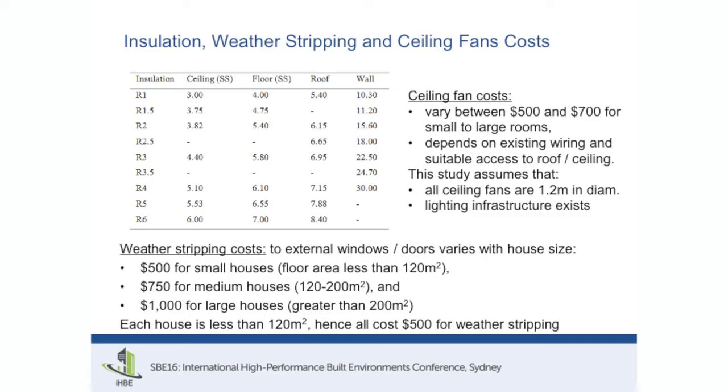When we talked about other costs, we assumed that ceiling fans were not also included in these houses. And the cost of ceiling fans is given there between $500 and $700, and also based on the size of the room that dictated the size of the fan. Like I said, weather stripping was only present in one house, and we assumed based on the size alone, so all of these 6 houses are 100 square metres or less, and therefore attract a small cost for weather stripping in the order of about $500. And there's just some more information there about the installed cost of insulation at different values.